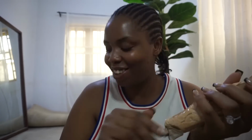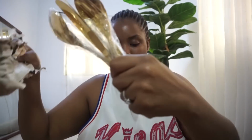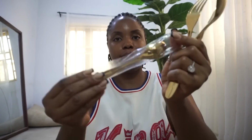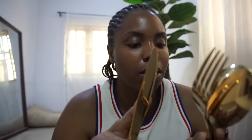These are spoons and I'm so excited. I think these ones are the gold ones. Oh, that's so good. They feel very heavy. I thought they would be lightweight. Yes, they feel quality, luxury. Wow, I've wanted a teaspoon like this. This gold, I've been trying to look for it.